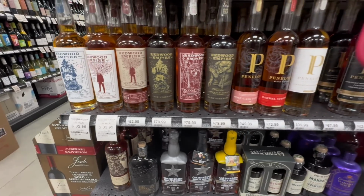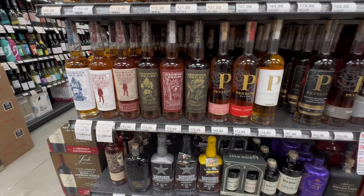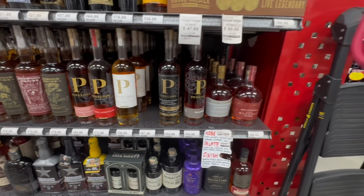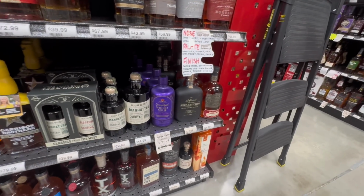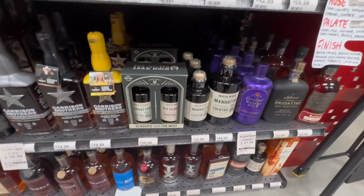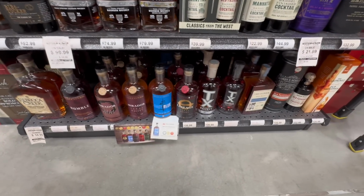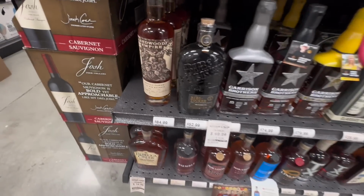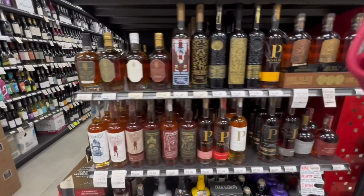You guys know I love my Redwood Empire. Those are two good ones, the Lost Monarch Cask Strength and then the Emerald Giant Cask Strength. Really good. We got some Penelope, some Milliman Green, and then we got some Finnish bourbons down there. Yeah, old fashioned, Finnish whiskey sour. You guys seen those? Some Garrison Brothers, Bib and Tucker, some Balcones down here, TX Bourbon, Rebecca Creek, and then we have the Redwood Empire Devil's Tower.